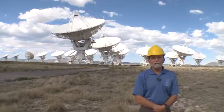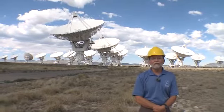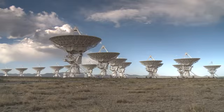The Very Large Array was first constructed in the mid-1970s. We started astronomical observing in 1980. In 2010, the major upgrade expanded its capabilities to many orders of magnitude greater than those that we had when the array was first built.